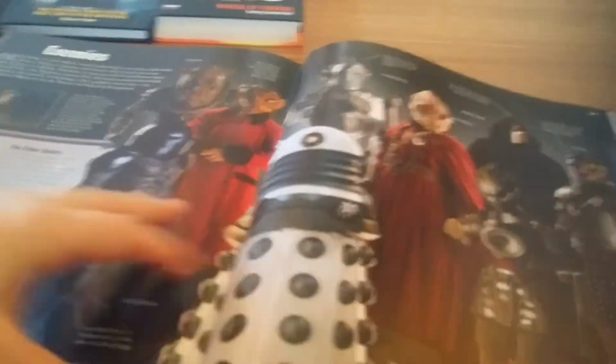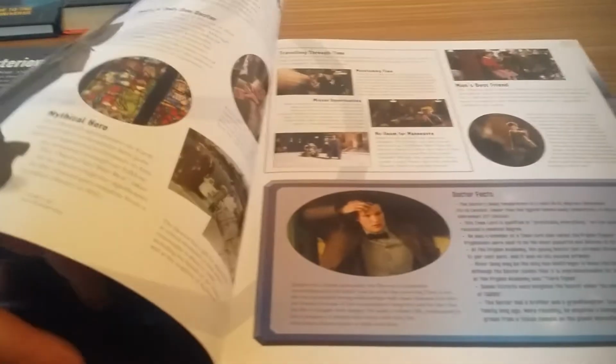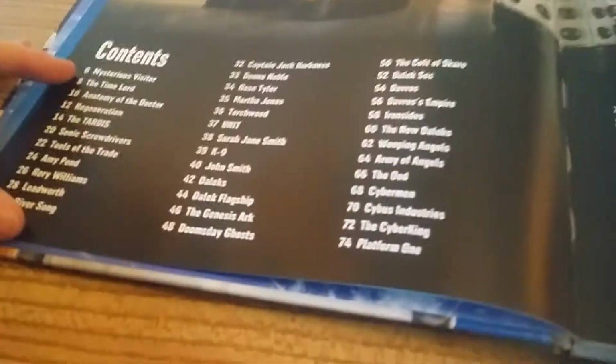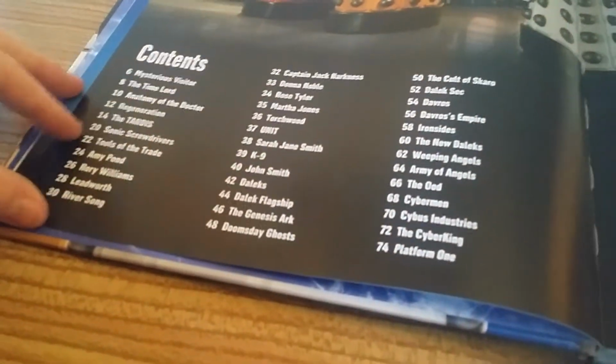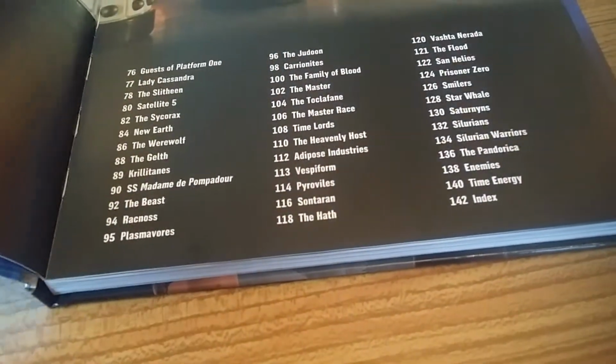So it basically goes up to Matt Smith's first season. I don't think it contains any of the history. No, it's just sort of a New Who book, really. It's pretty much all New Who up to Matt Smith's Pandorica.